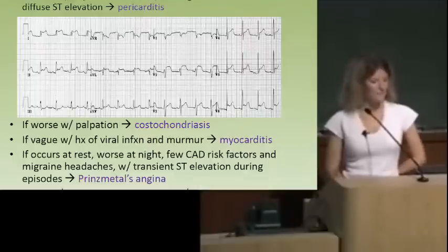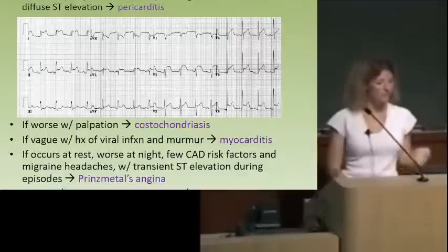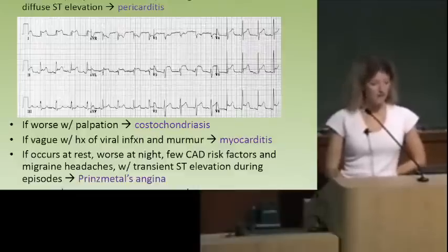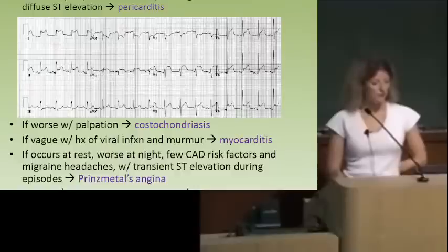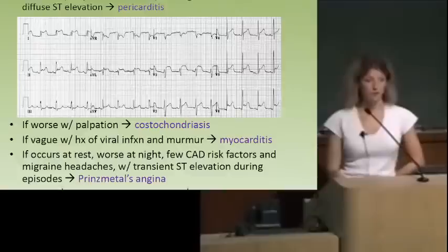So, okay, some other causes of chest pain. If they tell you the pain is reproducible with palpation, think costochondritis. If it's kind of vague chest pain and they had a viral infection a few weeks or a few months ago and they have a new murmur, myocarditis might be on the differential. If the pain occurs at rest, is worse at night, usually in a lady who also has migraines, think about Prinzmetal's angina. This is characteristically worse early in the morning. The test we use to diagnose this type of angina is an ergonovine stimulation test to characterize whether blood vessel spasming might be causing this angina. And calcium channel blockers and nitrates are the treatment of choice here.